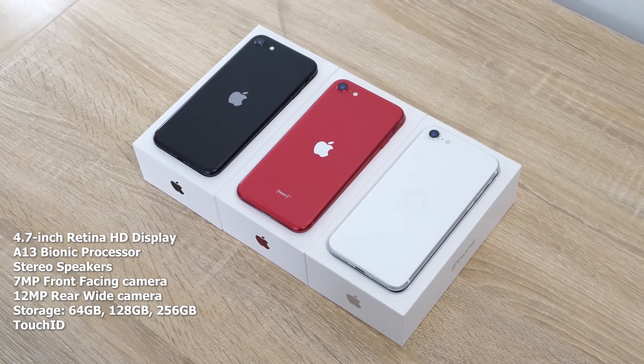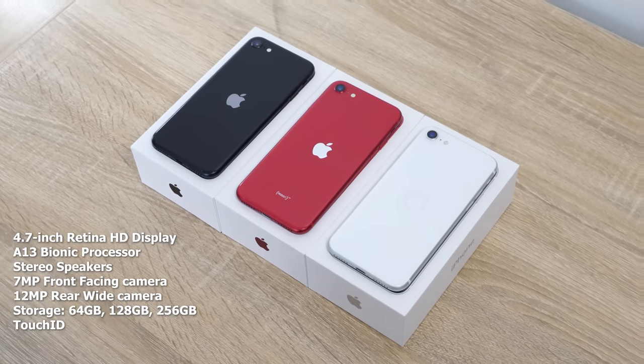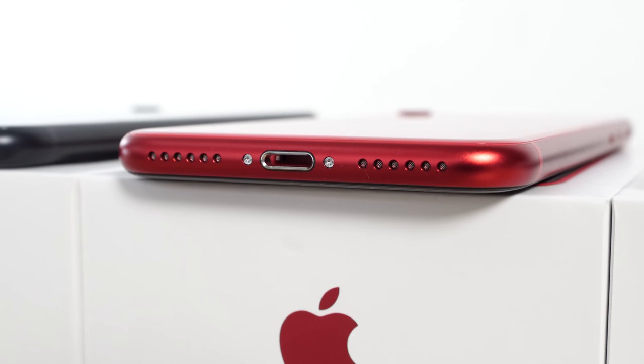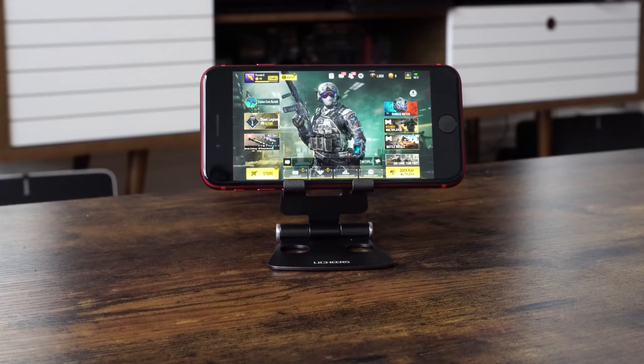Okay, so this device packs in a lot. We know it's got an A13 processor. We know it's got a 4.7 inch display. Of course, a Retina HD display. It's got Touch ID. It's got things people like. It's got the size that some people are looking for. But how does it sound in terms of audio? Well, it's got stereo speakers, Apple says that. So let's take a quick listen to see how well it actually sounds.